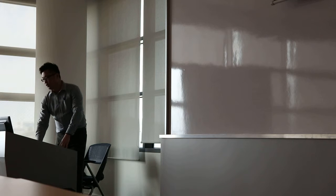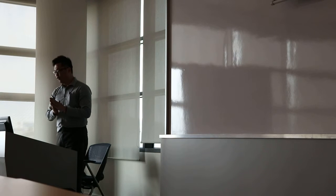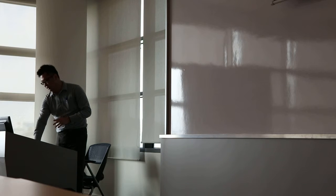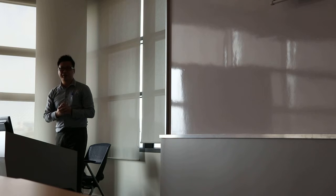Some customers also buy the scanner for forestry or plantation research. This one I'll just share with you. They can scan and create a model even of a tree.